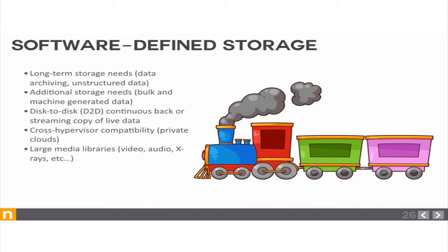Software-defined storage meets a lot of different needs, whether it's long-term storage needs, you've got your data archiving, you've got a lot of unstructured data out there. Whatever it is, you need to hold on to it either for compliance reasons or it's some type of use, or people just don't like deleting data. And that can come back to haunt you.